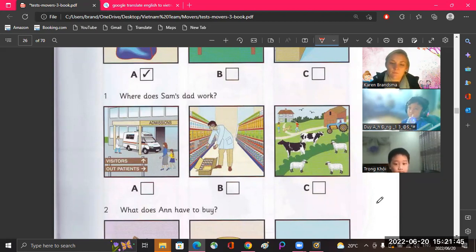One. Where does Sam's dad work? My dad works in a shop. Where does your dad work, Sam? He works at the hospital. Does he? I'd like to work there. I wouldn't. I want to work on a farm. Koi? It's I. Yes, very good.